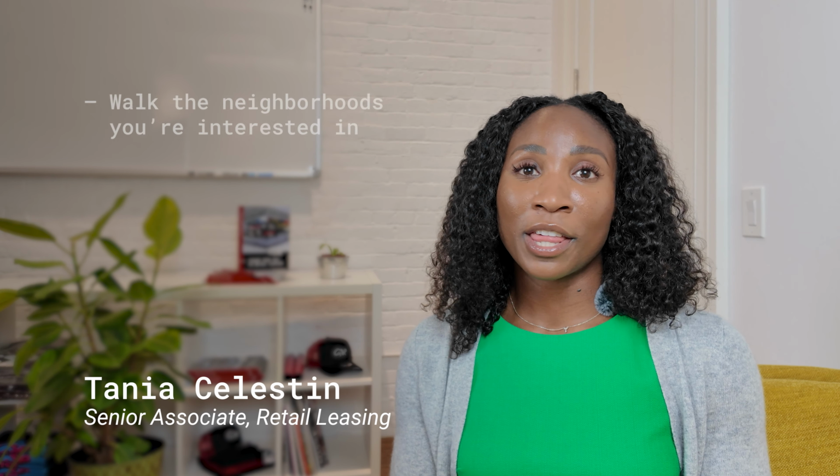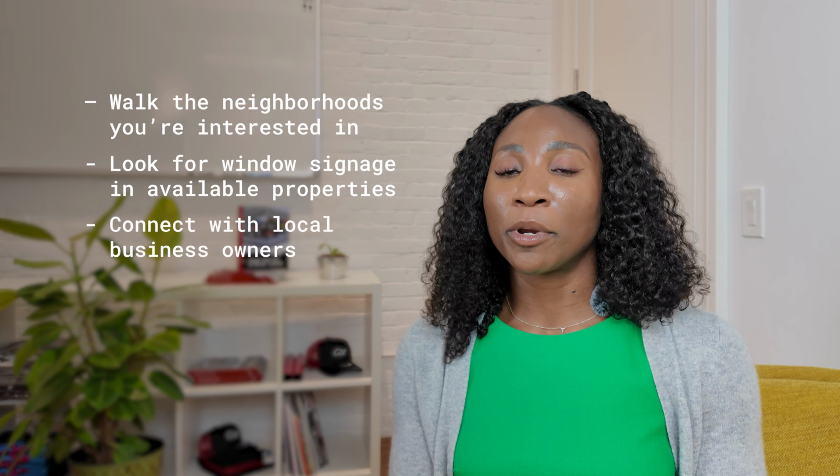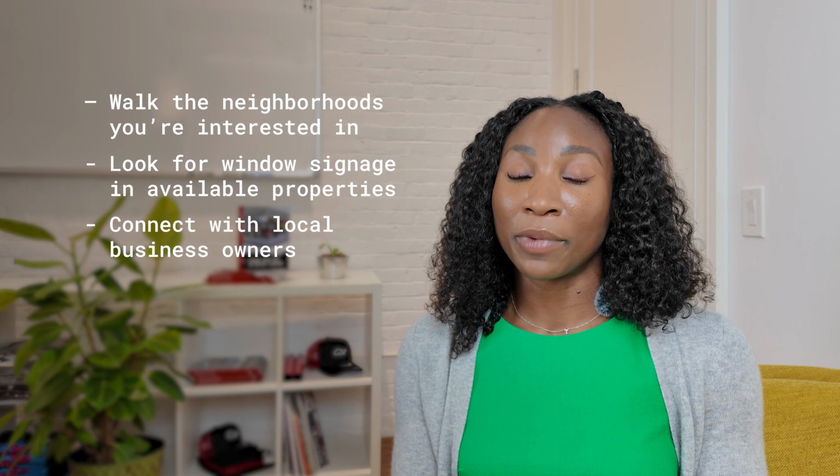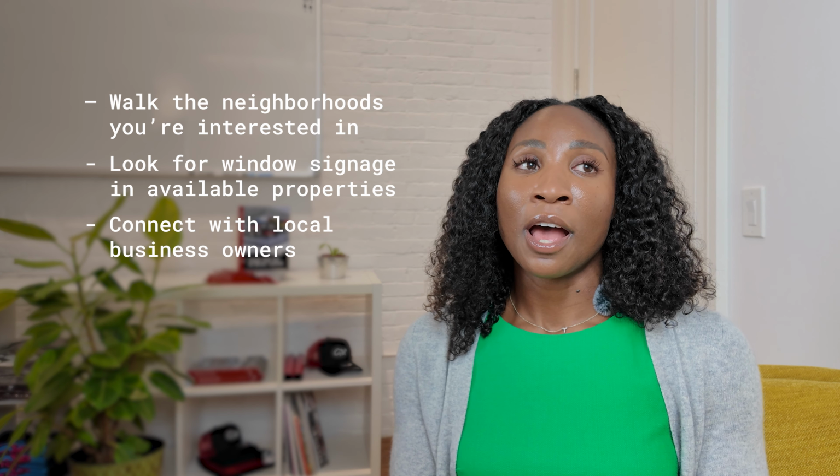The best way to find available retail spaces is to walk the neighborhoods that you're most interested in. Look for window signage and even ask local businesses. They may be able to put you in contact with their broker or their landlord that helped them get the space that they're currently in.